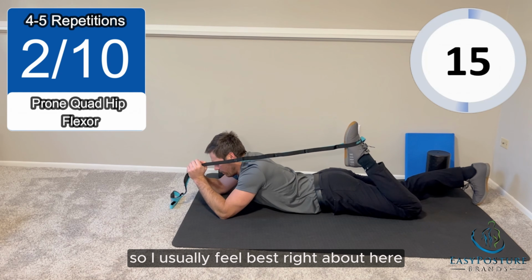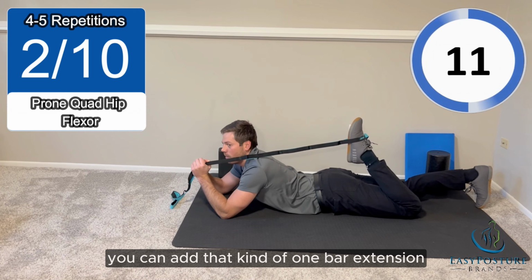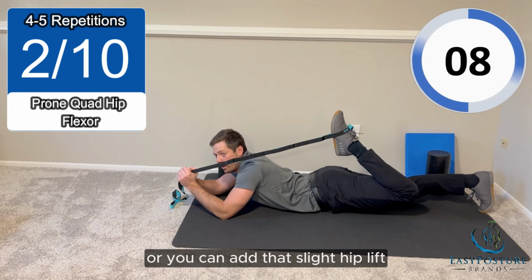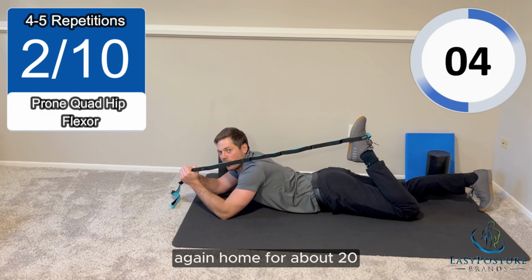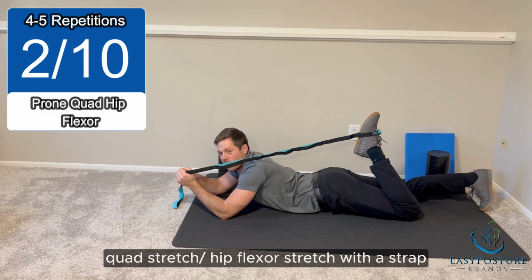So I usually feel best right about here, but if you have a little extra range, you can add that lumbar extension, pushing through the elbow, or you can add that slight hip lift to get really deep into that hip flexor. Again, holding for about 20 to 30 seconds here. This is the prone quad stretch / hip flexor stretch with a strap.